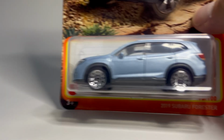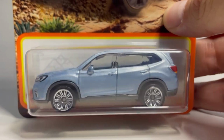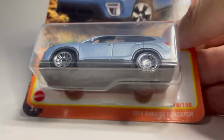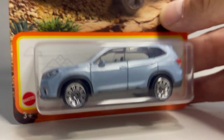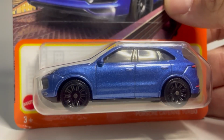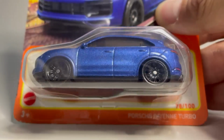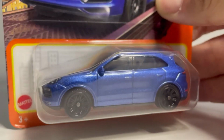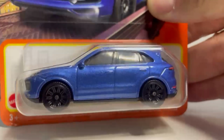Over in lane number 4. Is it a wagon? Is it an SUV? It is a 2019 Subaru Forester. Lane number 4. Lane number 5, the Porsche Cayenne Turbo. A little disappointed in this casting. Just looks really bland. Needs some fancier wheels or something. I mean, it's a Porsche, for crying out loud. Well, we'll see how it does on the track though. Lane number 5.